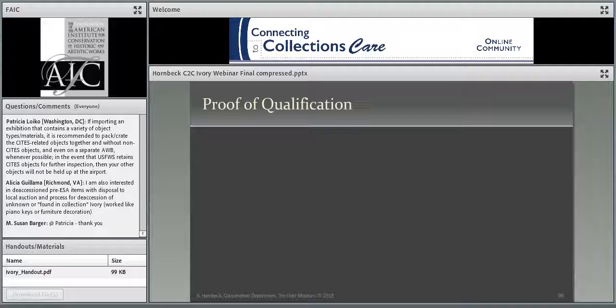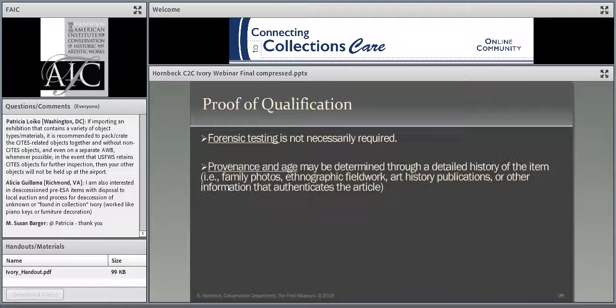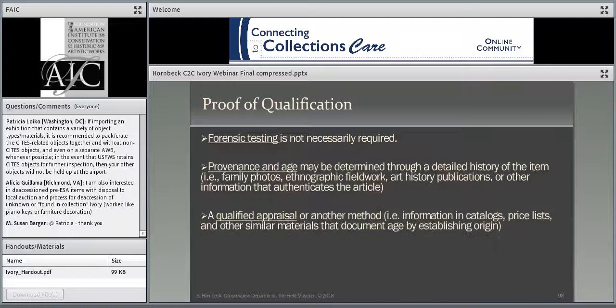To demonstrate that an ivory item meets the criteria to qualify for the ESA antiques exemption, U.S. Fish and Wildlife has provided guidance in Appendix 1 of Director's Order 210. Note that forensics testing is not necessarily required. Provenance and age may be determined through a detailed history of the item. A qualified appraisal or other method can be used. And here's the notation again for Appendix 1 of Director's Order 210.